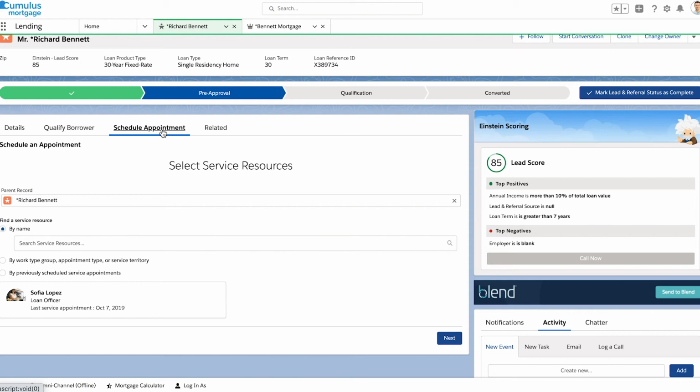Maybe I was more on the pre-qual side of things, not a full-blown loan officer. This is the area where I would be able to afford it to do that. Really speeds up getting the right leads into the right loan officer's hands in a timely fashion. All from inside the platform, never left.